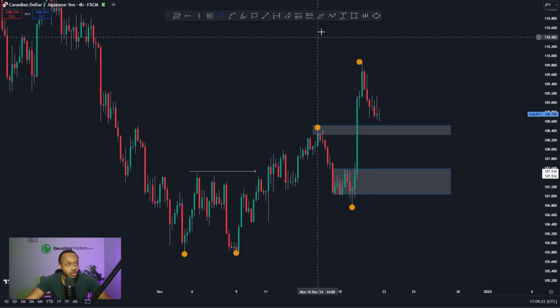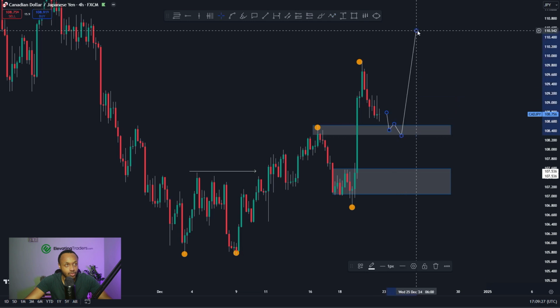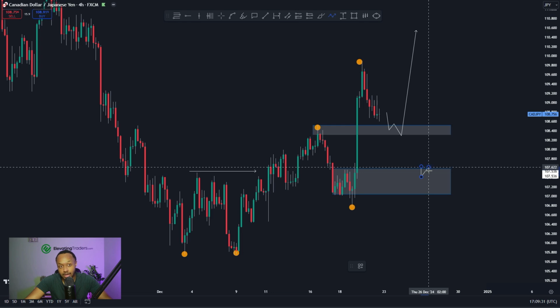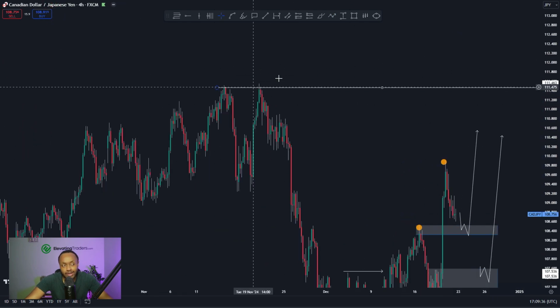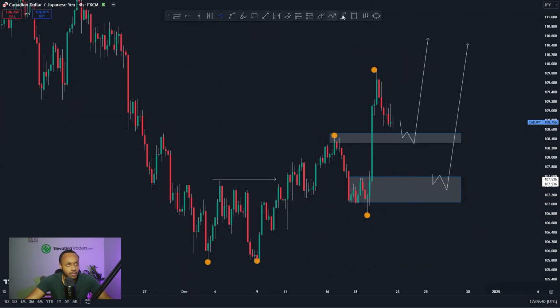So I do think buys look good in the meantime. Corrections back into 108.6, or if you have a slightly deeper correction, 107.6, 107.5 we'll call it, looks very good as well. And if we can get back to the highs, then we can start speaking about some shorts again. But for now, really strong move to the upside, looking at a continuation of that momentum.